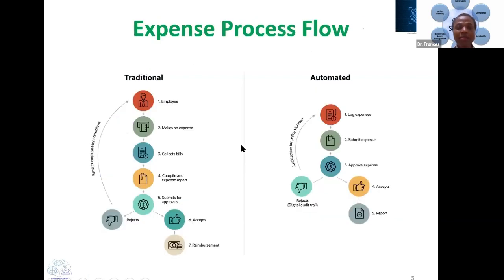So this slide is showing us a typical expense flow for the traditional, that is the manual expense flow, and that of the automated expense flow. Looking at the traditional expense flow, you can see that the employees have more control than even the finance team. These are manual processes, and this means going from desk to desk or from table to table to present your expense bill or your expense claims.